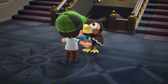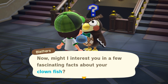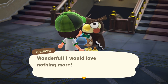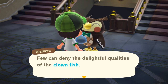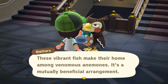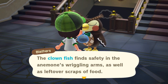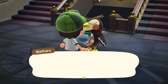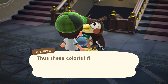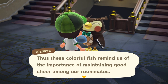Clownfish. This is undoubtedly a clownfish. I might interest you in a few fascinating facts about your clownfish. Yes. Wonderful, I would love nothing more. Who can deny the delightful qualities of the clownfish? These vibrant fish make their home among venomous anemones. It's a mutually beneficial arrangement. The clownfish finds safety in the anemone's wriggling arms, as well as leftover scraps of food. In return, the clownfish ward off parasites and predators for the anemone. Thus, these colorful fish remind us of the importance of maintaining good cheer among our roommates.